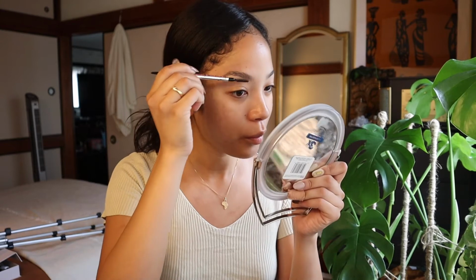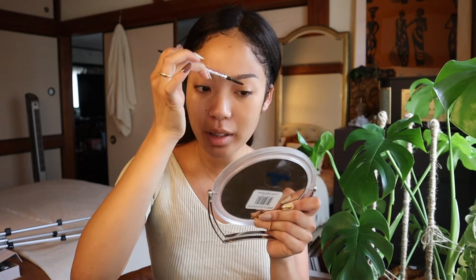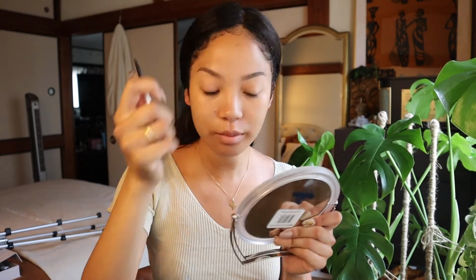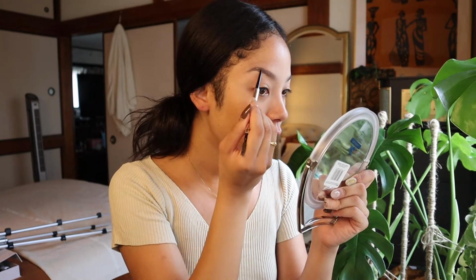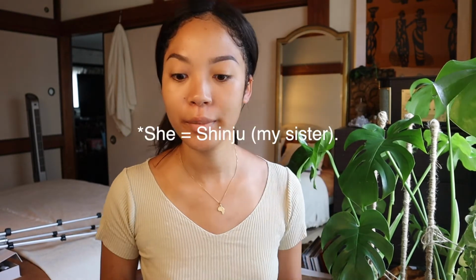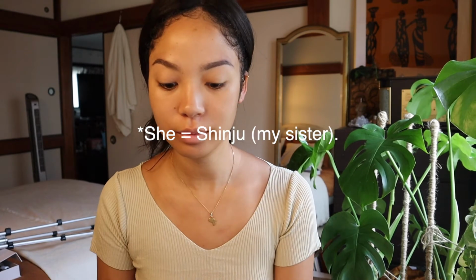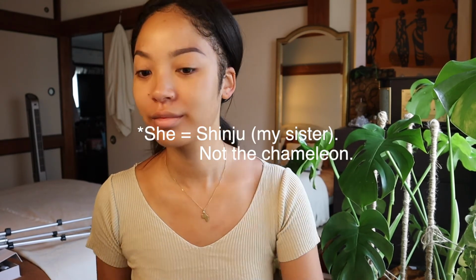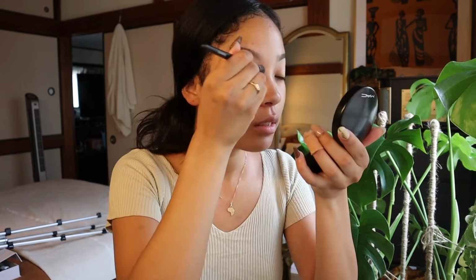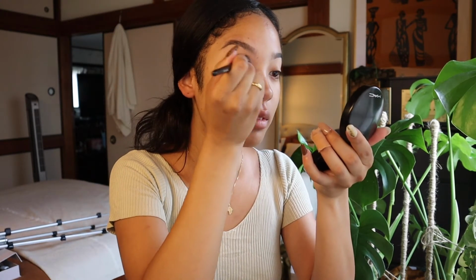You guys met Emma. Emma is my chameleon. She loves crickets. I don't know what else to say. I think she's coming up. She's coming up. She is coming up. Good morning.